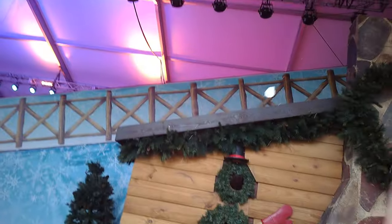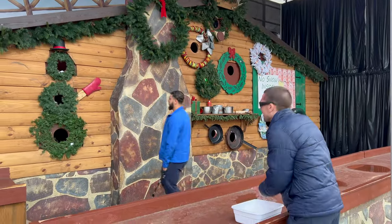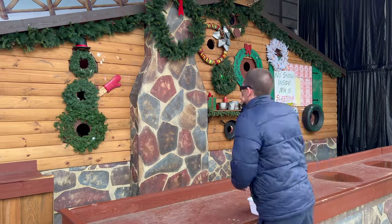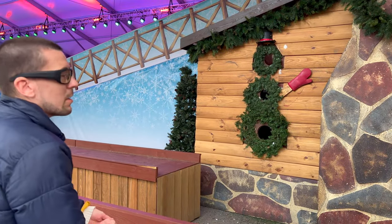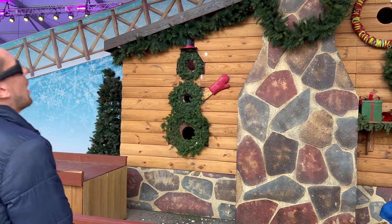Let's try the top one. Yeah, that was an almost. I just can't get the, I'm just not good with the snowman. If you want to launch all the way up top, you got people standing up top if you want to hit up.